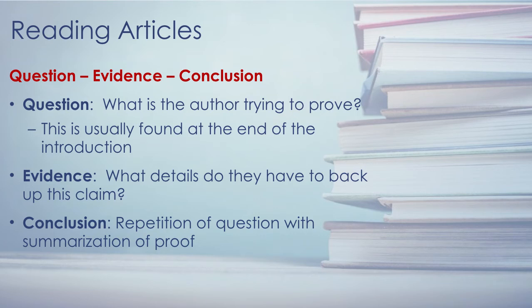Now, sometimes you're going to have articles to read. You're going to do a lot of article reading in your own research, but you also might have them as part of your class reading. Typically, articles follow the same sort of structure, which is question, evidence, conclusion. The question is, what is the author trying to prove? And it's usually found at the end of the introduction. The rest of it is going to be the evidence. What details do they have to back up this claim? And finally, you have a conclusion in which it's a repetition of the question and a summarizing of the proof.